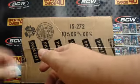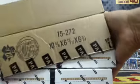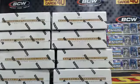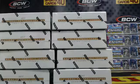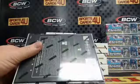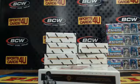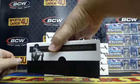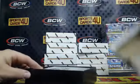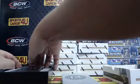First ever, and I mean ever, Encased Football. 2017, that is. How does this work again? I thought it was more than just that super big card.